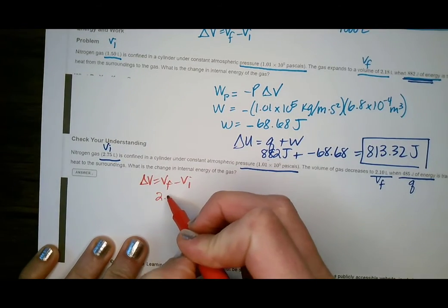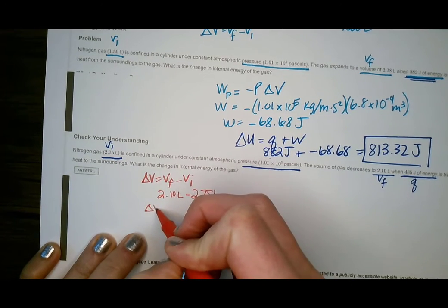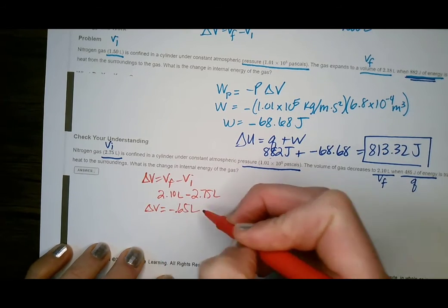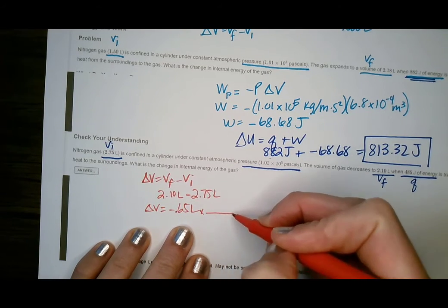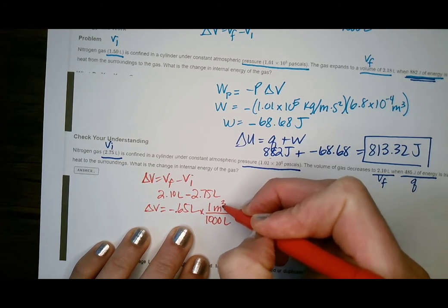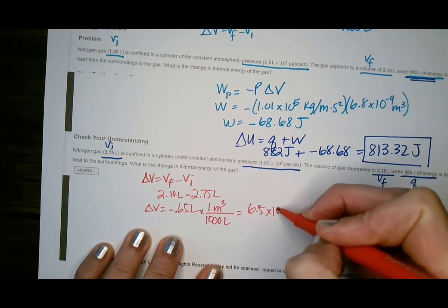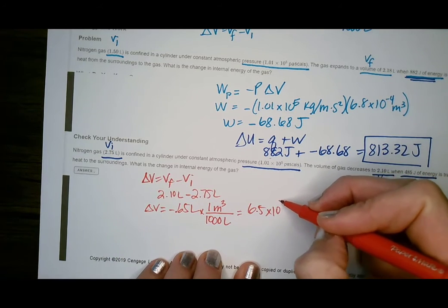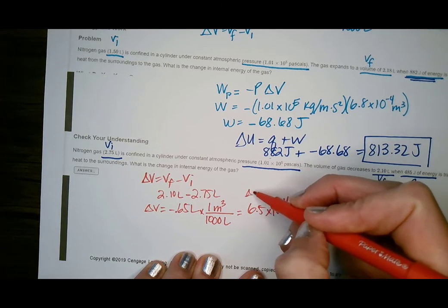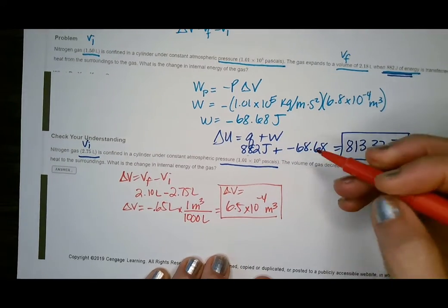All right, let's find our delta V. So our VF minus VI. We're going to take 2.10 liters minus 2.75 liters to get a delta V of negative 0.65 liters. Again, we need to change our units. 1,000 liters is equal to 1 cubic meter. So this is equal to negative 6.5 times 10 to the negative fourth meters cubed. All right, so this is our delta V.